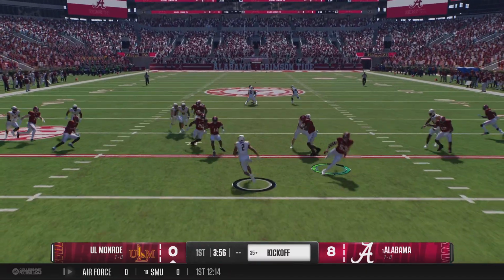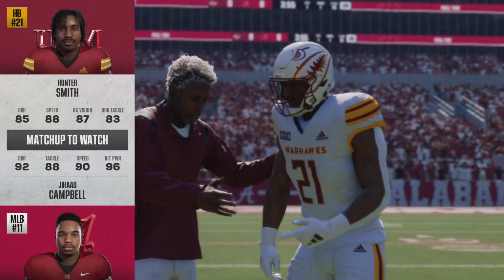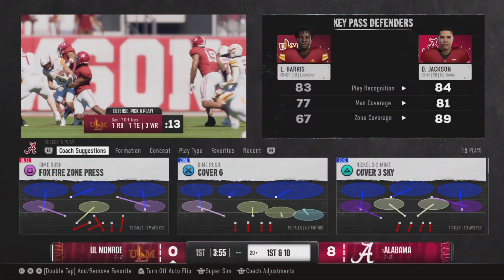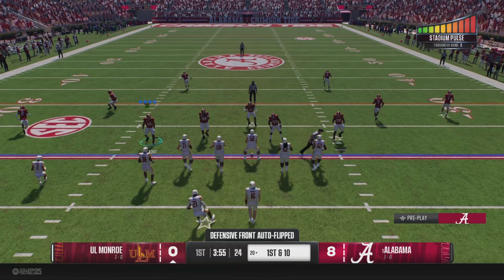On the run from inside his own 5. He was hoping for something a little more dynamic, but they get him on the ground at the 20. So the UL Monroe Warhawks offense will get the ball for the first time. And David, we'll see just how effective they can be on the ground running against a backer like this. But they're going to do what they do, and they're going to feature their guy.